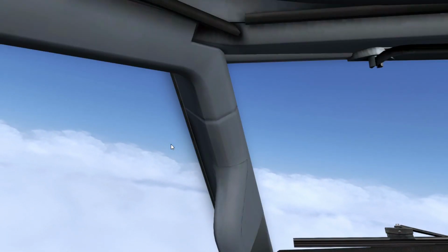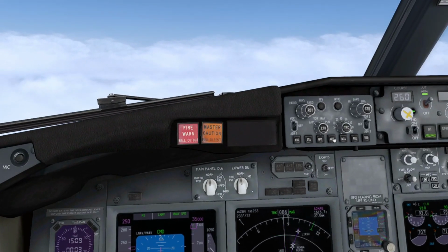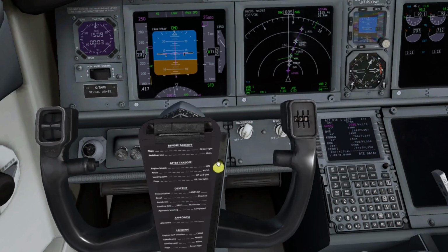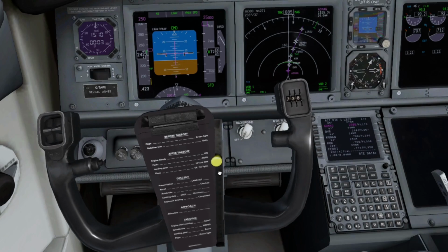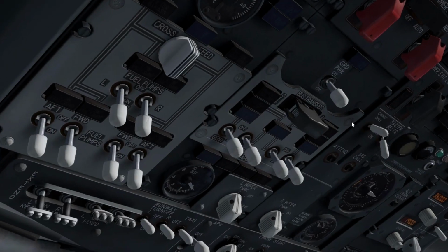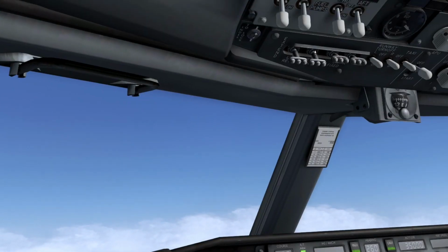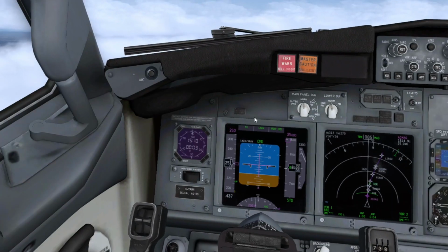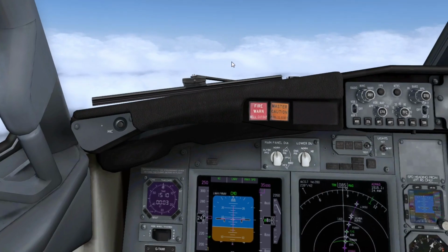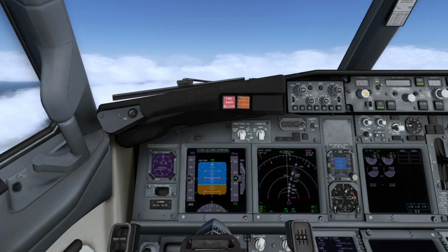Let it speed up. After takeoff checklist: engine bleeds are on, packs are auto, landing gear is up and off, and flaps are up, no light. That is the after takeoff checklist complete. Release the cabin crew now. They can go. And we can turn the landing lights off now because it's in the daytime. So that is us on the way to Innsbruck. So I will speak to you in the cruise again, and so enjoy the cinematic shots.